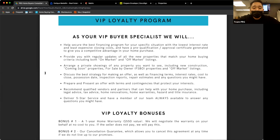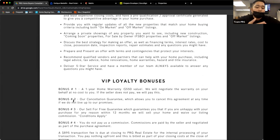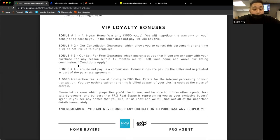I say this first paragraph literally states everything that I have said I will do for you as your agent, right? Present you with off-market opportunity, be able to show you properties whenever you need to, negotiate the best contract that protects your interests and has the best chance of being accepted, and deliver you 5-star service. But other than being a great agent and great team and getting you that home, there's some additional bonuses, right?